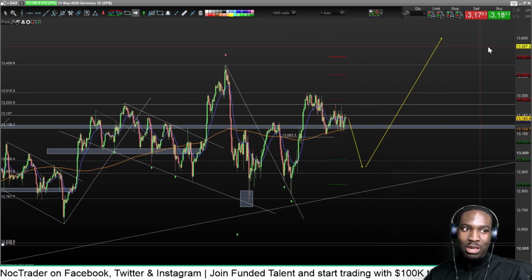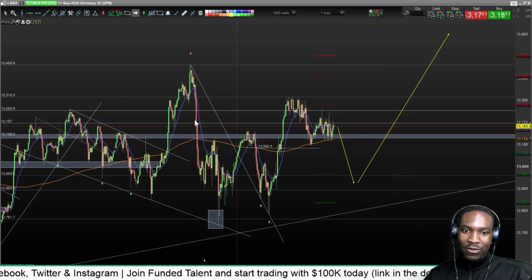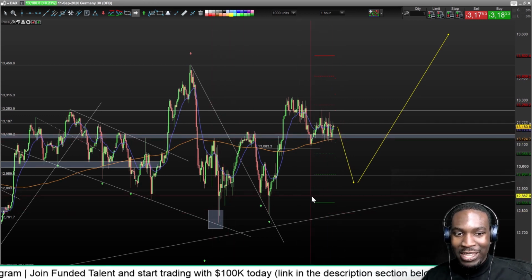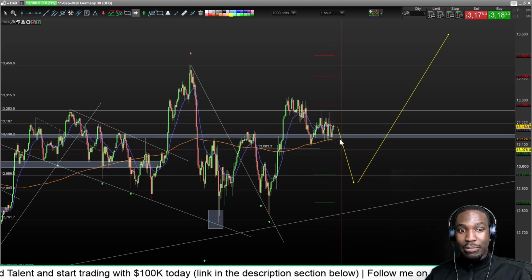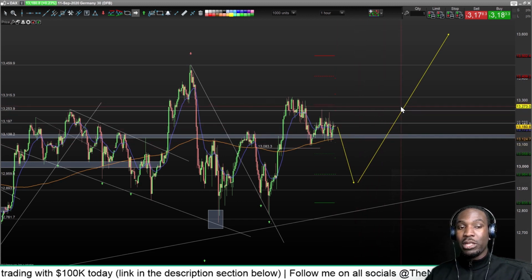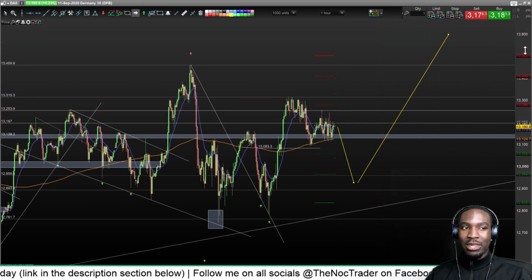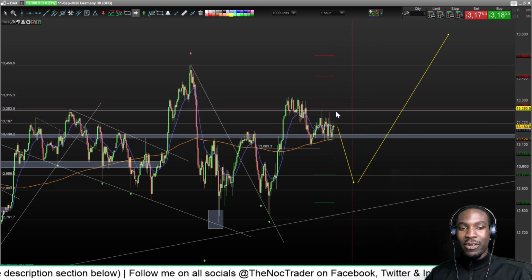But I do believe that the 13,600 point is still a target for the end of the month, and this kind of supply area here has held true as a support zone today. So, well, not today, on Friday. What I'm looking for next week is maybe another pullback, potentially another pullback, but bullish momentum as a monthly view of DAX. I still believe that DAX is going to climb again, and I still believe 13,600 is the zone to aim for. But that doesn't mean it's going to be a linear motion.